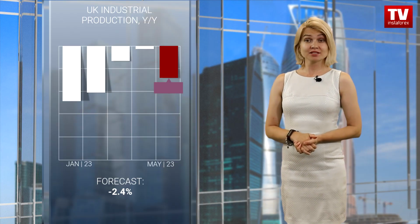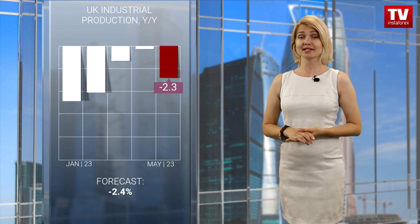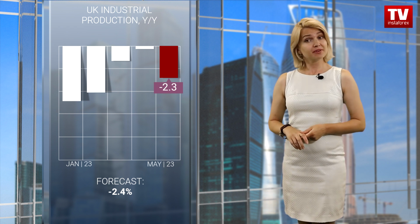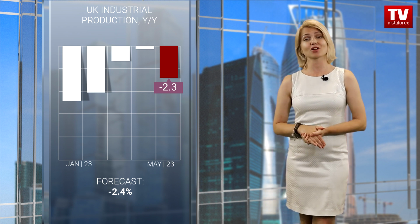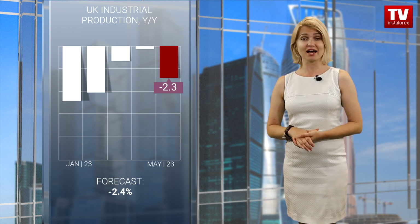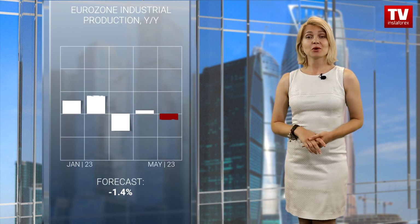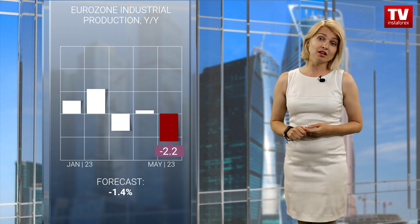Although a decline in industrial production accelerated to 2.3% from 1.6%, the pound sterling and the euro continue gaining in value. However, the rise is not as rapid as it was just after the publication of the US inflation figures. The fact is that the UK industrial production data was better than expected, as economists had predicted a deeper fall of 2.4%. Meanwhile, data on the eurozone industrial production turned out to be alarming.